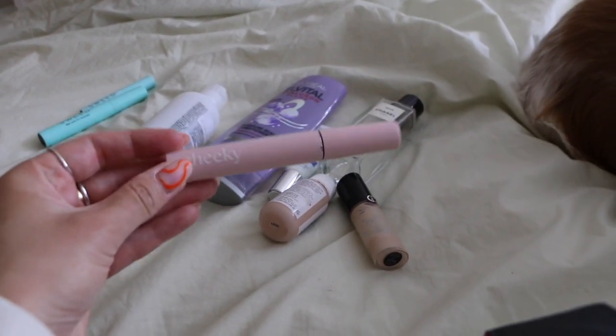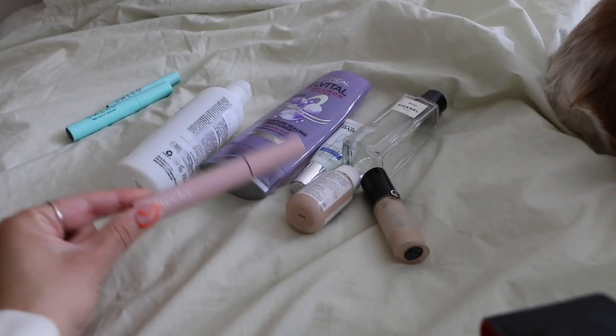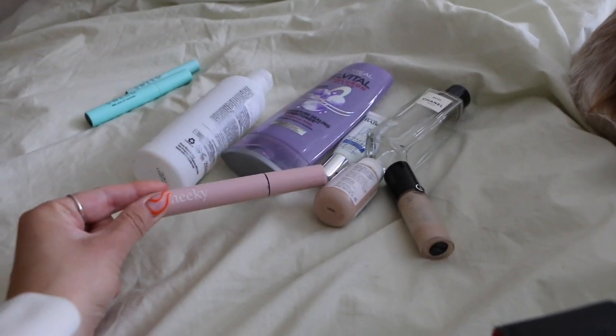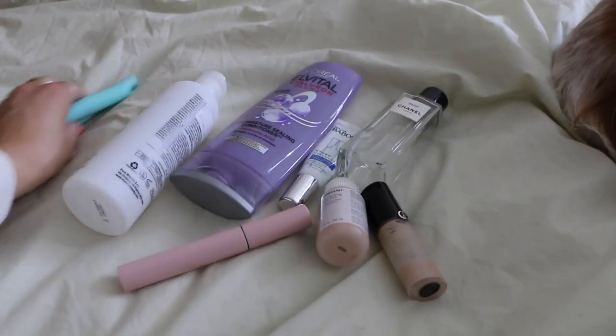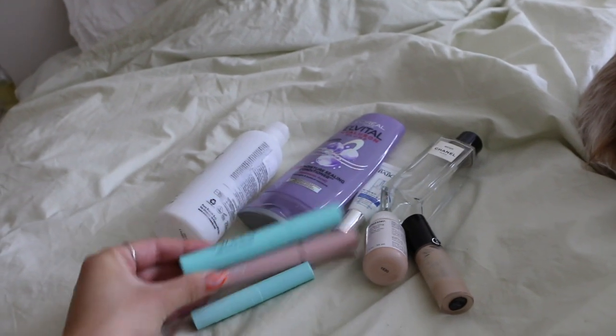Would definitely purchase it again. Such a nice mascara, probably one of my favorites that I've tried in a long time. And I have a pretty similar one, actually. I mean, even the packaging is pretty much the same, just a different color.